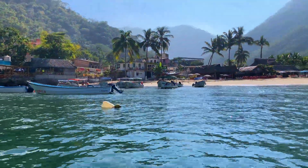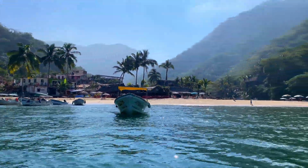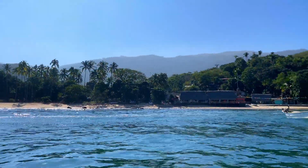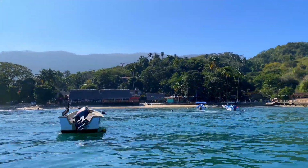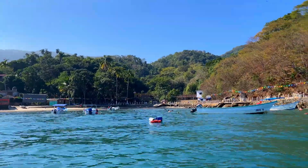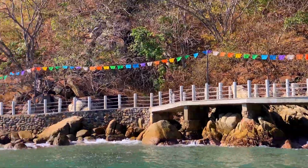To get to Yelapa, you can rent a private boat or jump on one of the many water taxis that leave PV from Playa Los Muertos at the pier. The trip takes 45 minutes from here and only about 20-25 minutes from Boca de Tomatlan. We actually drove to Boca and took a water taxi from there for 210 pesos per person round trip.